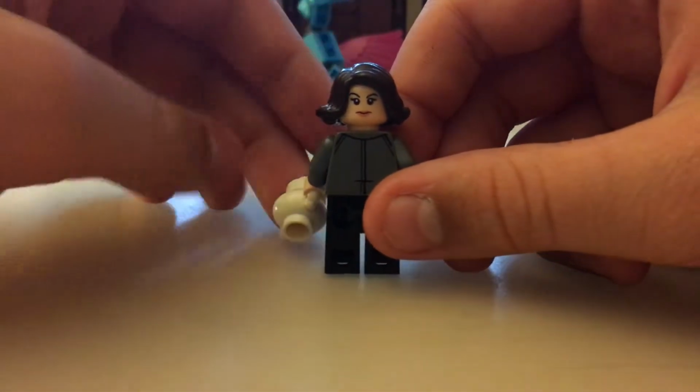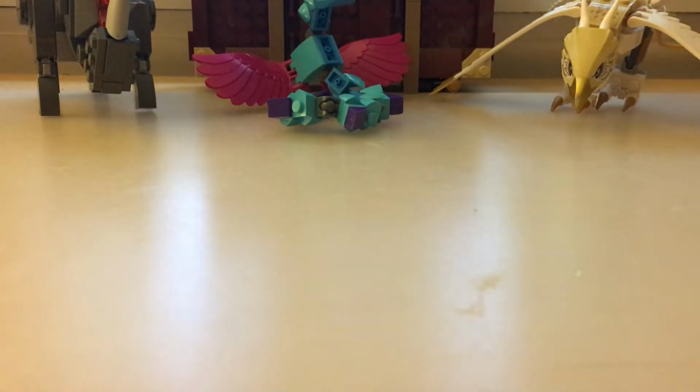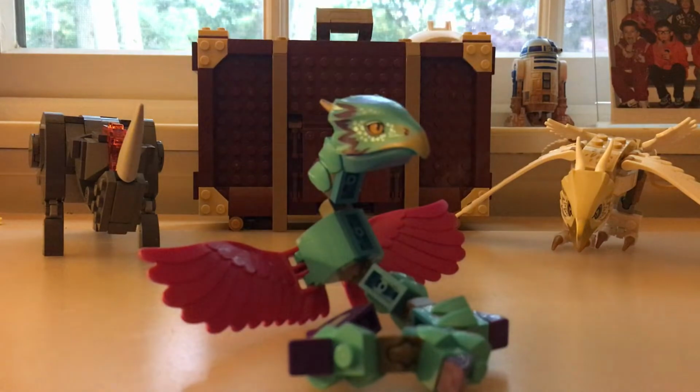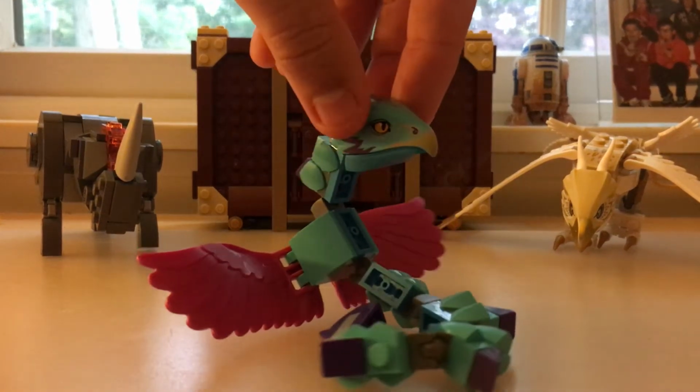I don't know exactly what this is supposed to be, but yeah, that just about does it for the characters in the set. Now let's take a look at the Fantastic Beasts themselves, and I'll just go in order of which you build them, starting with this kind of snake bird type thing.